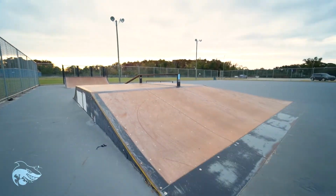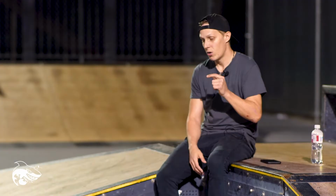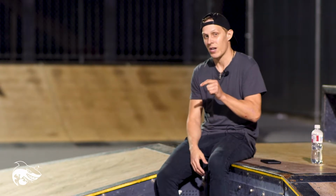And then in the center, we have the fun box. And before we break down everything, I just want to talk about what's the most unique about this skate park, and it's attached to the fun box.